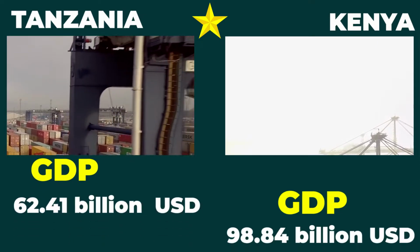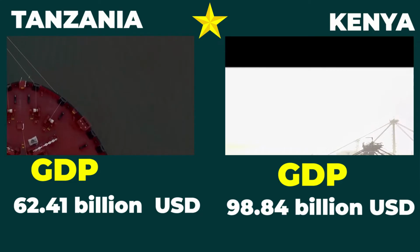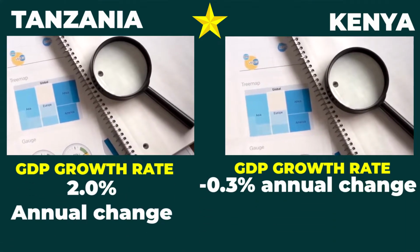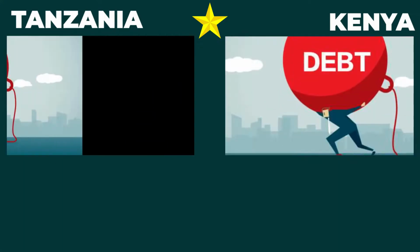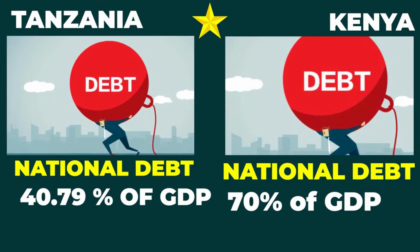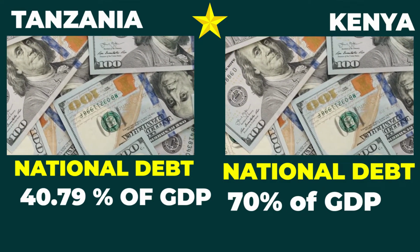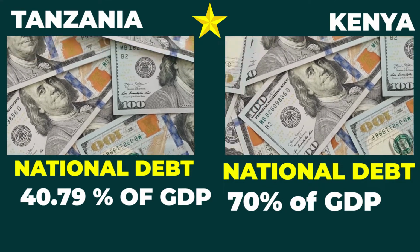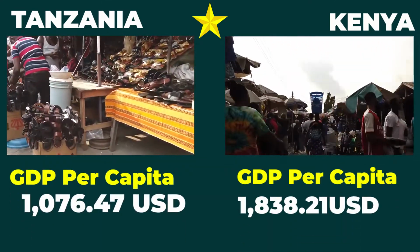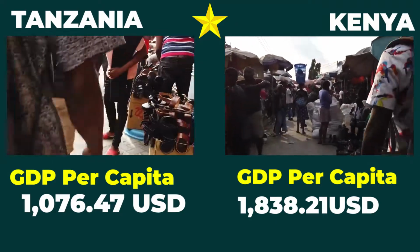Gross domestic product, which reflects the value and productivity of an economy. Gross domestic product growth rate. Both these countries have considerable public debts. What is known as public debt or national debt refers to the sum of all government borrowings owed to lenders within the country. The GDP per capita is calculated by dividing the total GDP by the number of people living in the country.